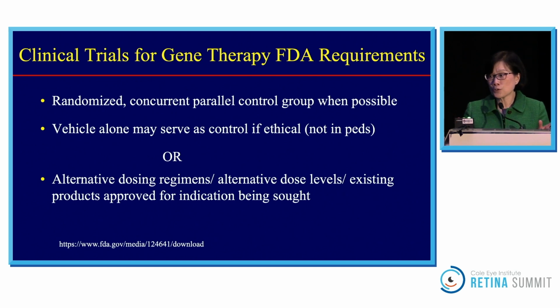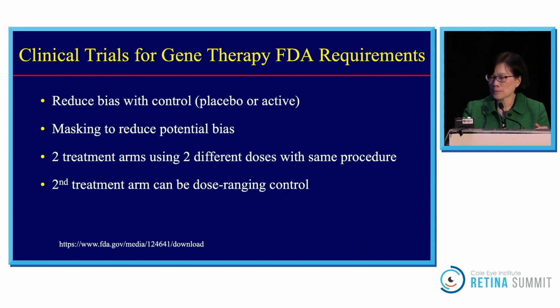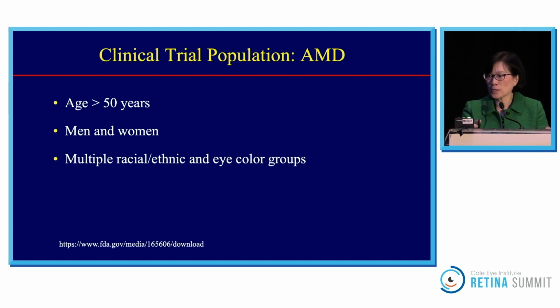Now, an alternative to using a vehicle control is that you can do a dose level or an escalating dose level, try different strengths of the drug as a control to the intended dosing for that study. And you've seen some of these in some of the studies that have been shown. Also for gene therapy, it's really important that you reduce bias when you're treating these patients. You have to have masking that's very, very good to reduce this potential bias. In the 2 treatment arms, there's a recommendation that you have 2 different doses, but with the exact same procedure, so you again don't unmask the patient. And again, as I said before, the second treatment arm can actually be a dose-ranging control study.